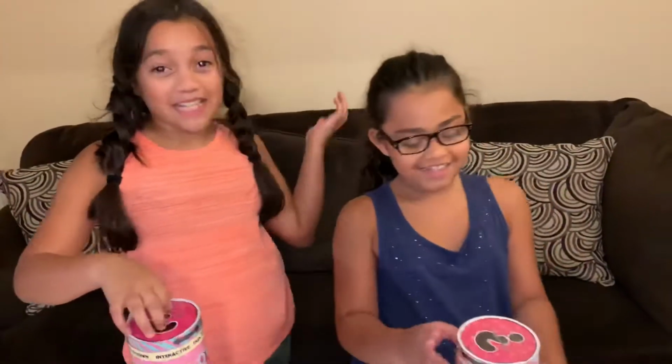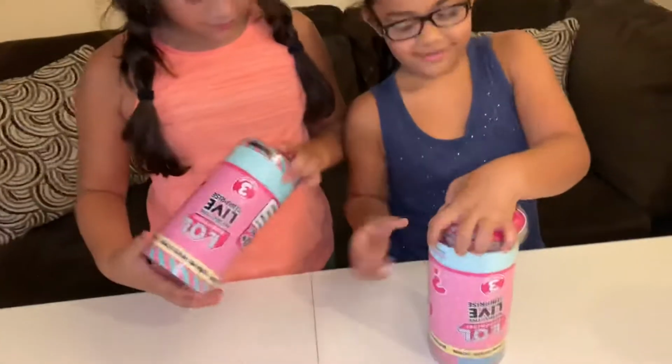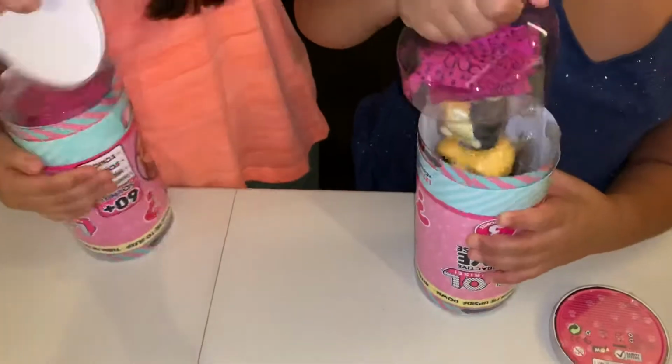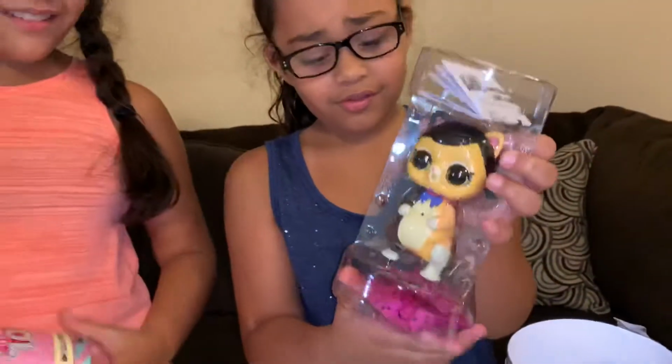Alright guys, let's get to opening. I think let's open it, guys. I think you open it from the bottom. Whoa. And I was right, guys. That was hard. Guys! Look at it, it's so cute!